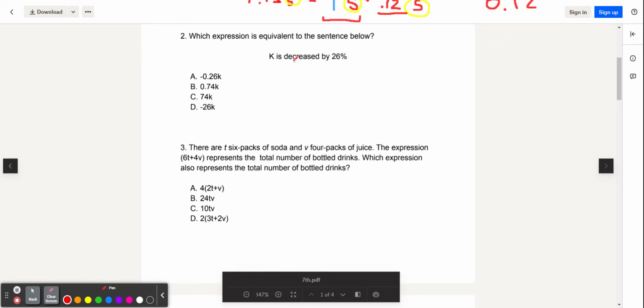Problem 2 is like problems that we've done before, where we're given some sort of sentence and we have to turn it into a variable and a coefficient. In this case, k is decreased by 26%. So it got 26% smaller. Or in other words, we subtracted 26% from how much did we have originally?